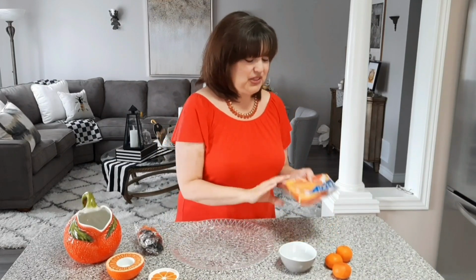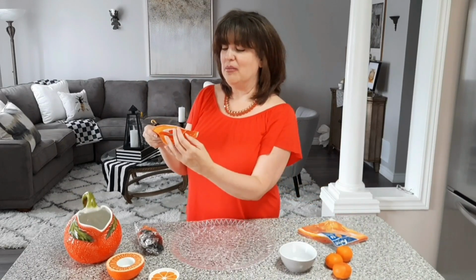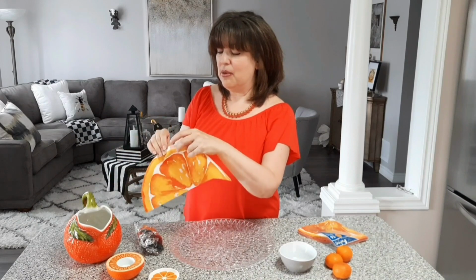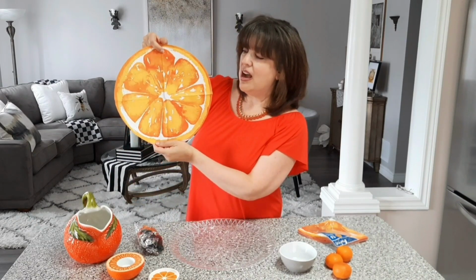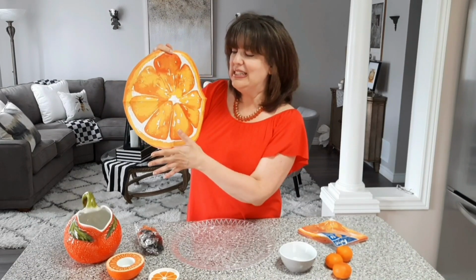I found these orange themed napkins, paper napkins, I believe at Dollar Tree, and I was so pleased when I opened them up and found that they were a full orange slice. I thought that maybe they would be white on the inside part of the napkin that folds over, but no, they're a wonderful full orange slice.